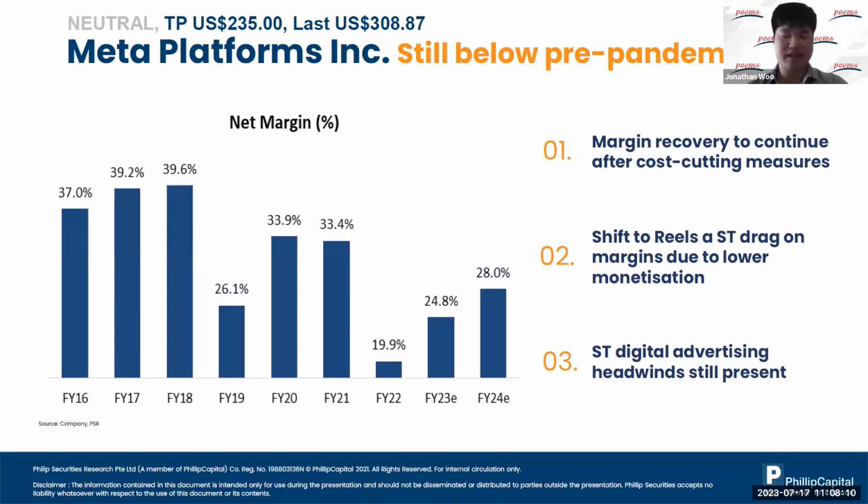And this is mainly because they are still spending quite a lot of money in improving their platform. They're also spending a little bit of money into their metaverse. So you can see in the chart, prior to 2022, most of their net margins for each year has been above 30%, excluding 2019. And this is mainly because they got hit with a large $5 billion fine in Europe. So this impacted their margins quite significantly. But you can see 2022 margins dropped by more than 50%, mainly due to reduction in digital advertising spend, while the company was still spending more money on capex and so on, and hiring and all that.